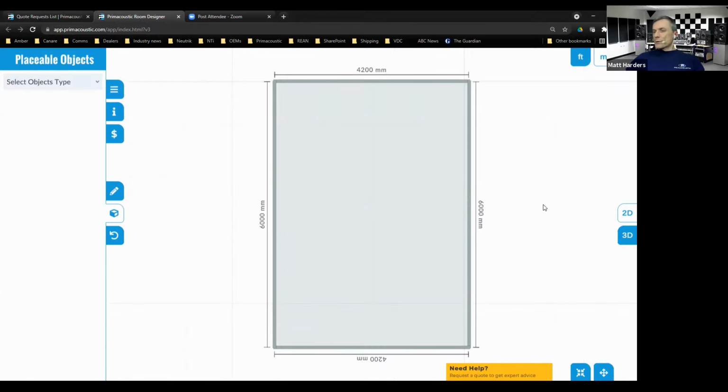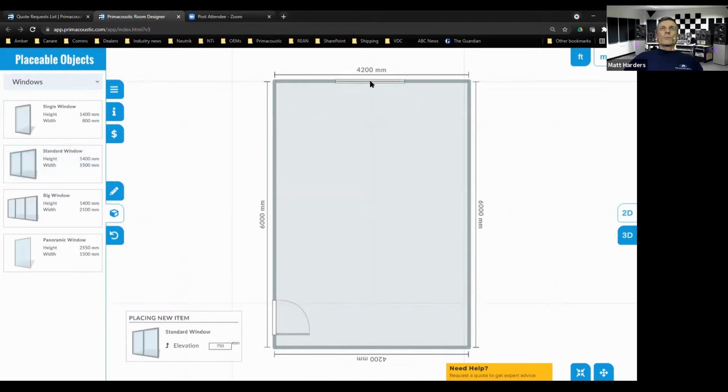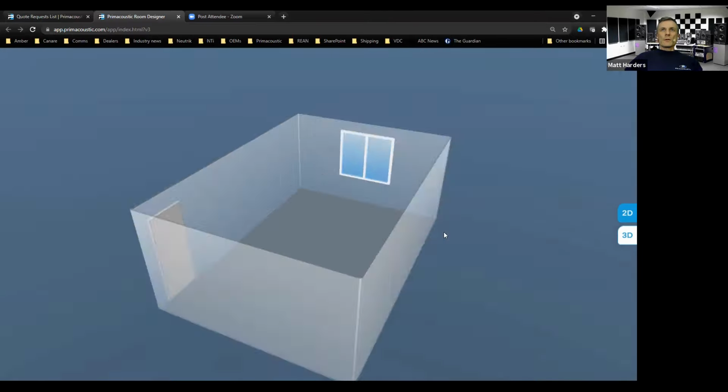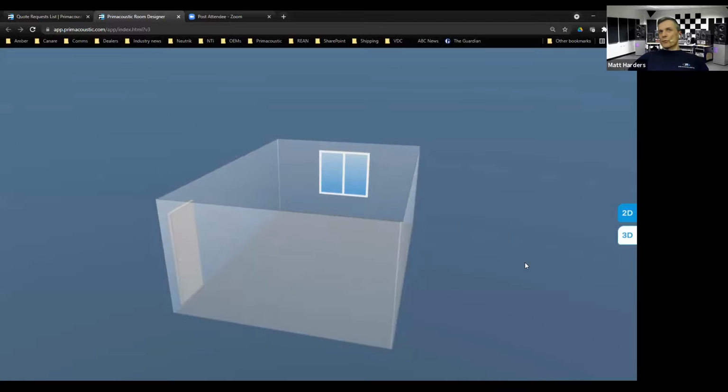So we've created our room there, and then we can place some, let's say we'll put a door. And put some window in. And then we can switch to a 3D view, and you can see here that we've got the basics of our room. So this is a really good tool for this kind of thing because it's so easy to use.